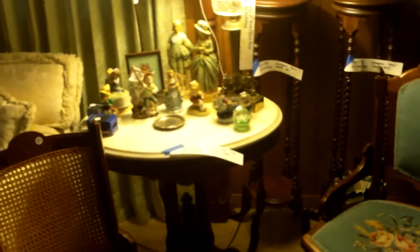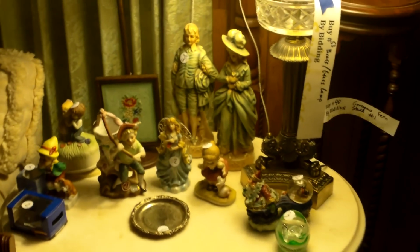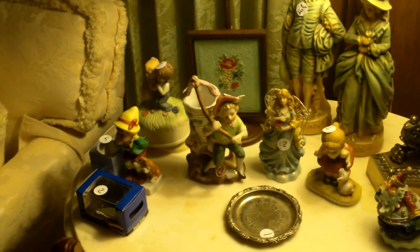There's 4 or 5 rockers in the house that are not part of the bidding. So you can come in here and buy beautiful caneback rockers. There's the 1867 Bible, it's bidding. There's another one of the rockers. There's a beautiful chair, it's bidding. The fern stands are bidding. The lamp is bidding. This oval table is bidding, but all the cool little tchotchkes on there are up for the tag sale.